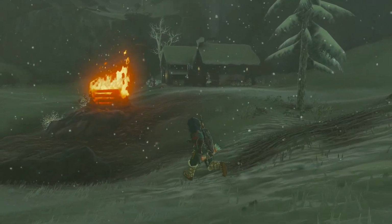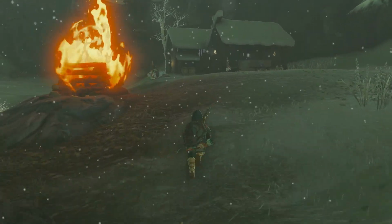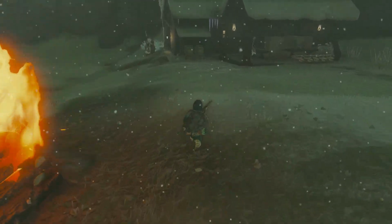Our house. A cozy. The coziest thing of all.